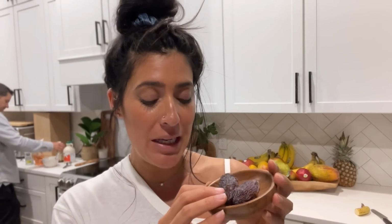All right, so medjool dates are some of my favorites. If you put them in the fridge and let them get cold, then they're kind of like hard and chewy, like a caramel, and they taste like caramel. So I love these for a little snack at night before I go to bed. I am a chronic night snacker and I always have a snack before bed.